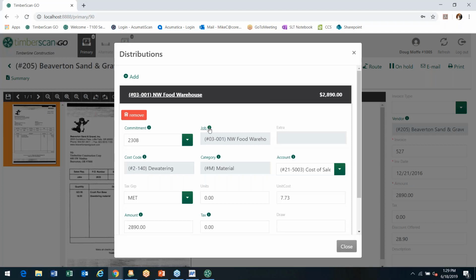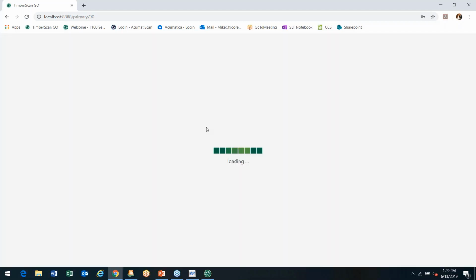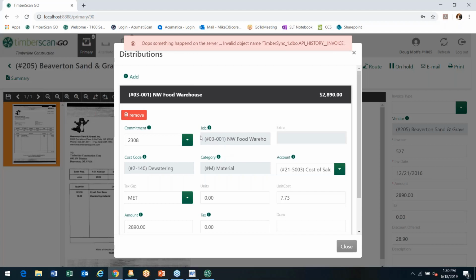We still provide the tooltips even here in the web browser. So if I wanted to see, for example, what information is associated with the job or the cost code or any of that, I can do so. I can select new jobs. I can code. This is all based on how you set up your approvers and what you want them to have access to. If you want them to be able to code, they can. If you don't, they won't.